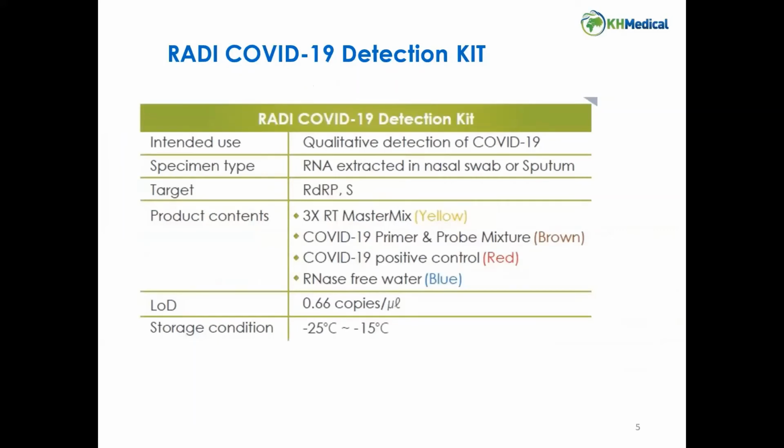So what is provided in the kit? The kit is intended for quantitative detection of COVID-19. The recommended specimen is a nasopharyngeal swab. You can use sputum, also bronchial lavage if you can get that. We target the RdRp and S gene, as I said, and the product contents include the 3X RT master mix. It comes with a yellow top. We have the COVID-19 prime and probe in the brown tube, and then we have the positive control and RNase free water.